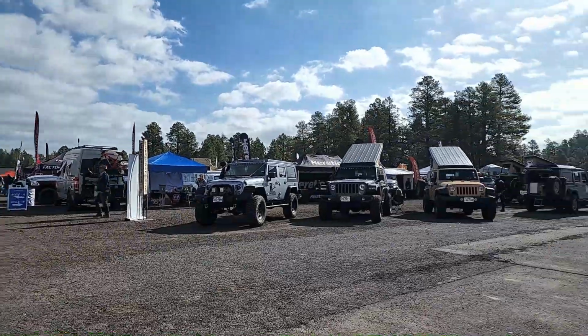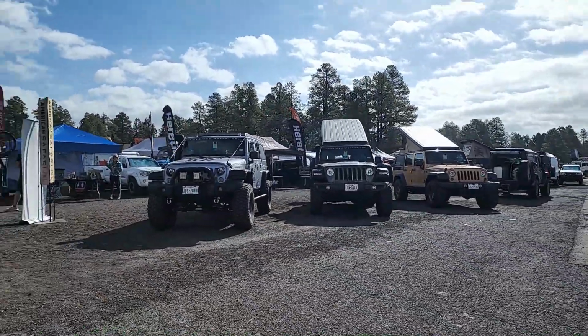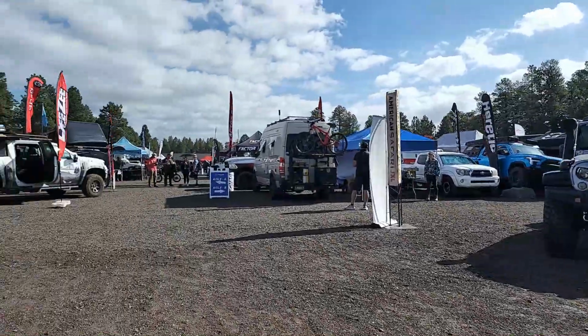Oh, and these 3 Jeeps right here, keep an eye on them, because you'll see them again later in this video, and they were some of my favorite modifications out here at the Expo.